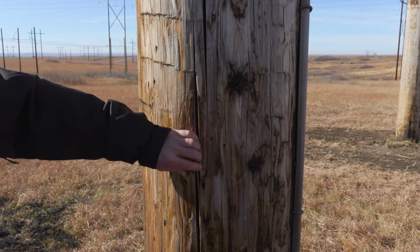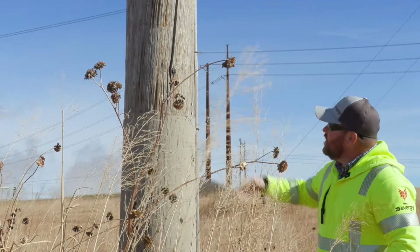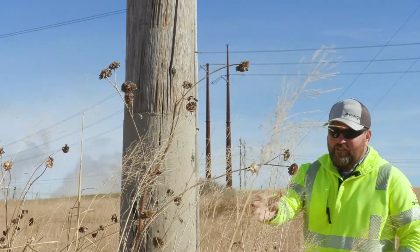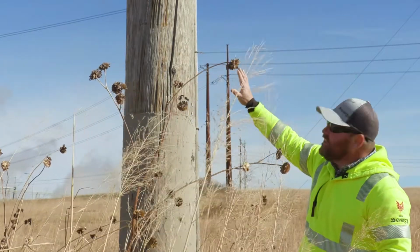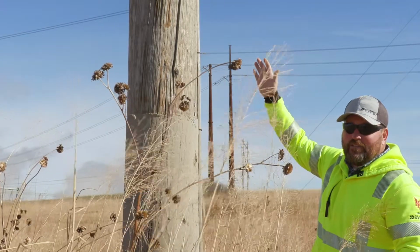So you really got to pay close attention to those, and some of these will even be quite a little bit bigger. So here's another example of the crack that Nick talked about earlier. You see all this fuel loading around there. This catches fire, embers get embedded inside that pole. Actually, the inside of that pole could start on fire and radiate through the top of the pole.